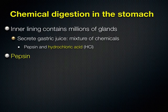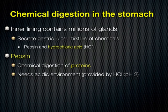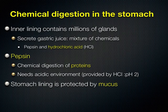Now, pepsin is very important because what it does is it breaks down proteins. So chemical digestion of proteins happens with the help of the enzyme pepsin. Now, in order for pepsin to do what it needs to do, it needs to have an acidic environment. And of course, that's provided by the hydrochloric acid, because hydrochloric acid has a pH of 2, which is a very strong acid. It's so strong that the stomach would be digested by this hydrochloric acid if there wasn't something to protect it.